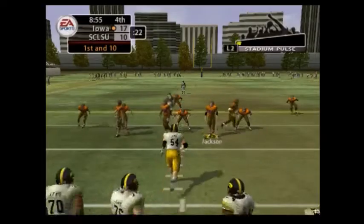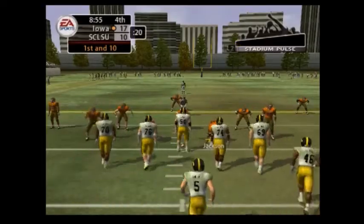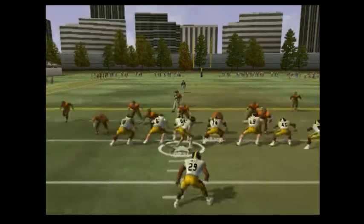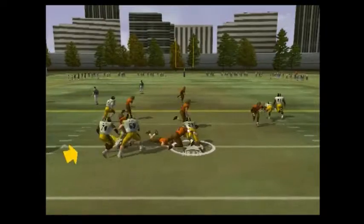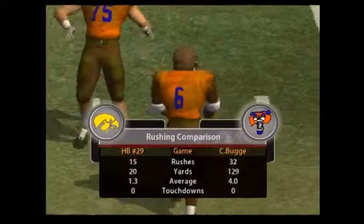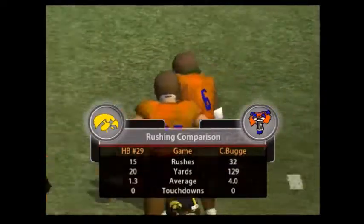They'll go to work at the 35. Number 29 is the single setback. First and 10. Handoff. He's shaking, back move. And they make the stop. A gain of one on the run. One yard gain on the play.